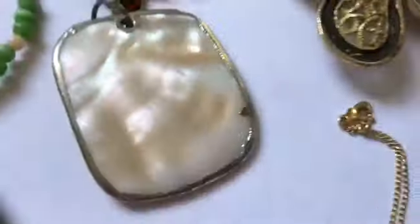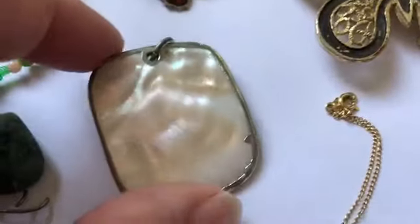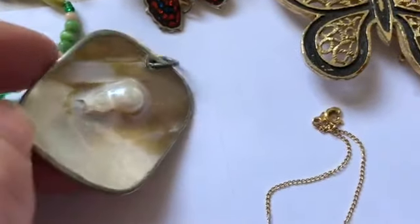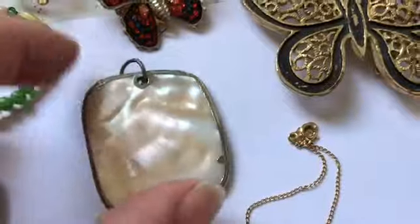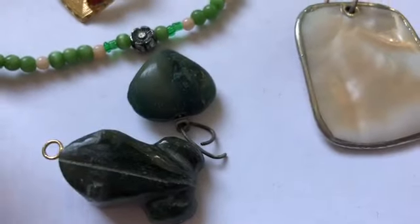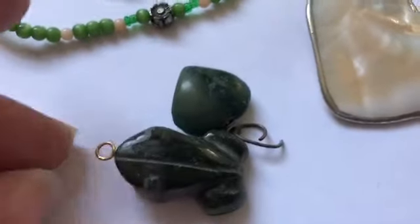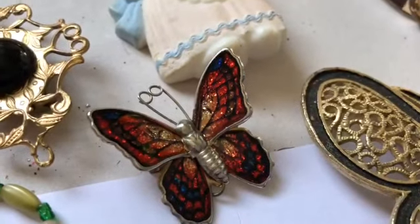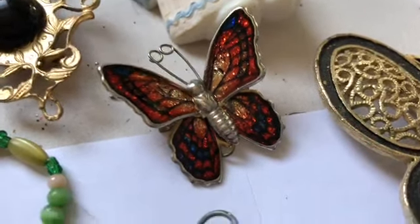And then this I'll probably put on a chain and sell. It's too cool. It's got the pearl still in there. So I'll probably put that on a chain and sell it for 15-ish. These two hunks of jade I will probably sell together for about $15. This butterfly pin I will probably sell for about $12 to $15.